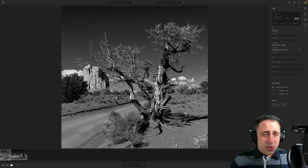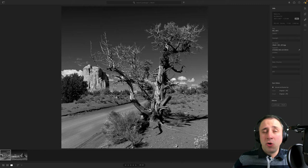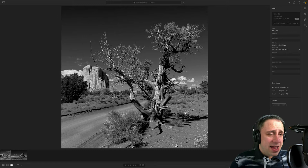ISO 100 is a great choice, so you avoid any unnecessary noise. F8 is perfectly fine. To be honest, when I have items like this quite close to me, I usually go more towards F11, just making sure that everything is nice and sharp. And then 1/400 of a second is more likely what the camera told you in this light condition to do, and it worked very, very well.